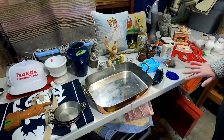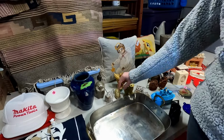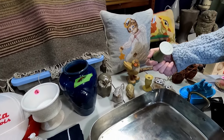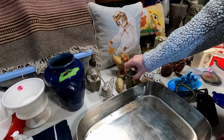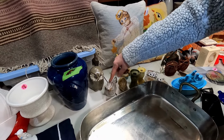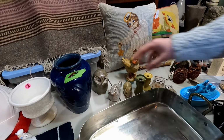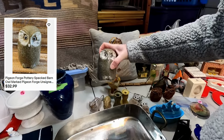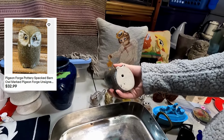All right, there was so much pottery and so much ceramic stuff, but these animals caught my eye. These people clearly collected this one type of pottery, Pigeon Forge pottery, which I guess is made in Pigeon Forge in Tennessee. These were so cute. So this one was $5. This one was $3. And this one was $5 maybe. Owls are hot. Mushrooms are hot. 70s stuff is hot. But yeah, so owl, I just grabbed it on that alone.